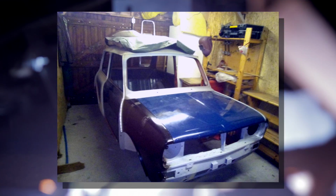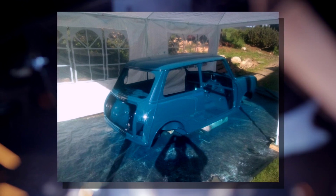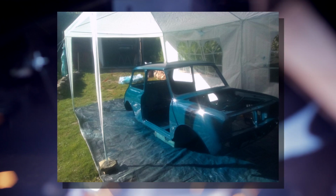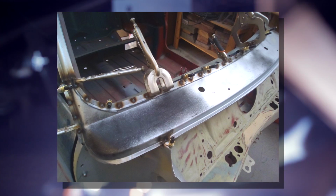Martin Scott has a 74 Clubman, Mini Clubman. I used to have one of these, a GT. Shouldn't have sold it. Anyway, Martin is coming to the end of an 8-year restoration, one that took him from Scotland to France, where he now lives, and he said it was single garages all the way.